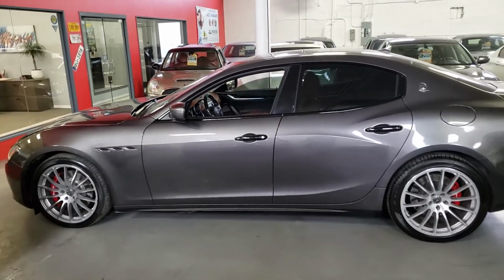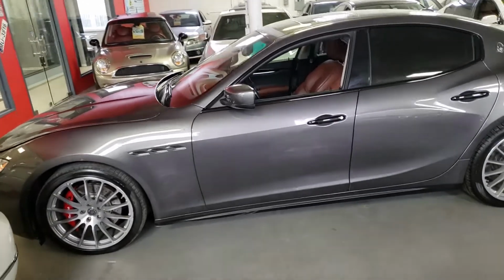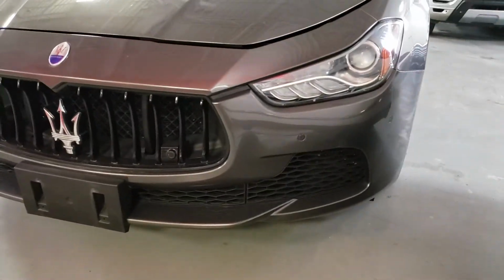We're looking at this 2015 Maserati Ghibli with about 80,000 kilometers on it. Overall pretty good condition. Excuse the cramped quarters. We are a little packed in this dealership, but for the most part it's in good shape.